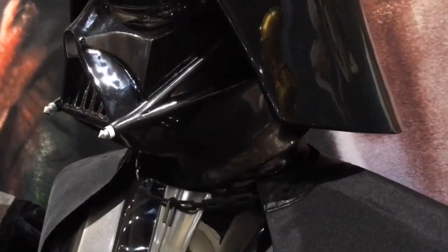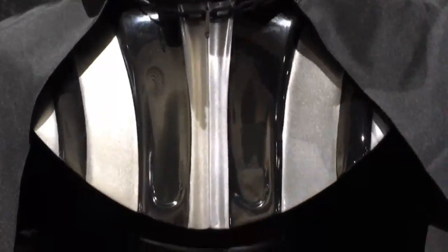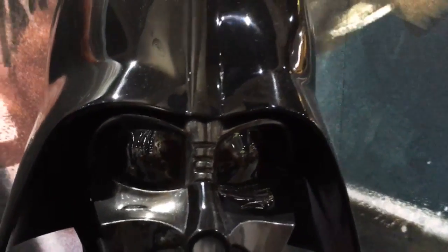So if you don't need the full life-size Vader in your home, then you can get the life-size bust. He also has a nice little display name placard. This guy is really big. His shoulders are bigger than I am. His head is bigger than me. This is pretty crazy.